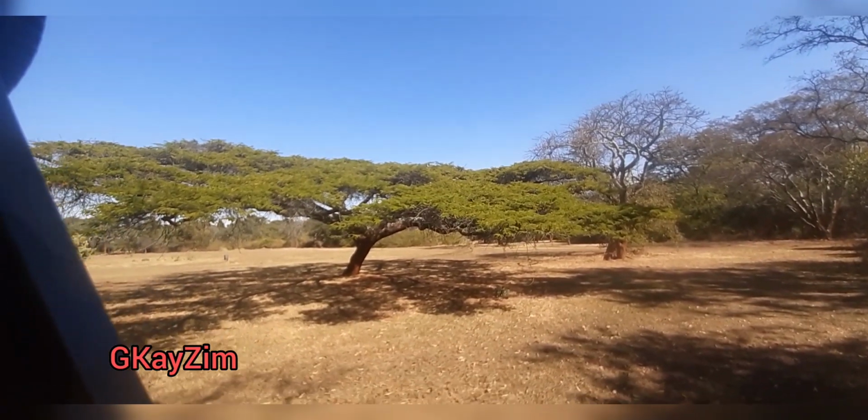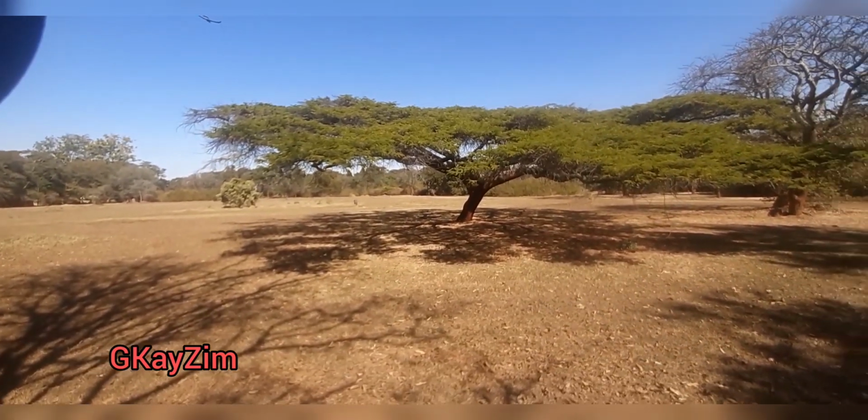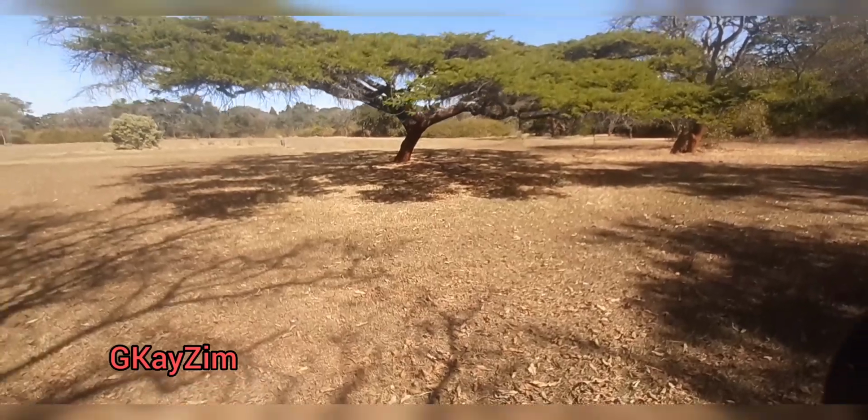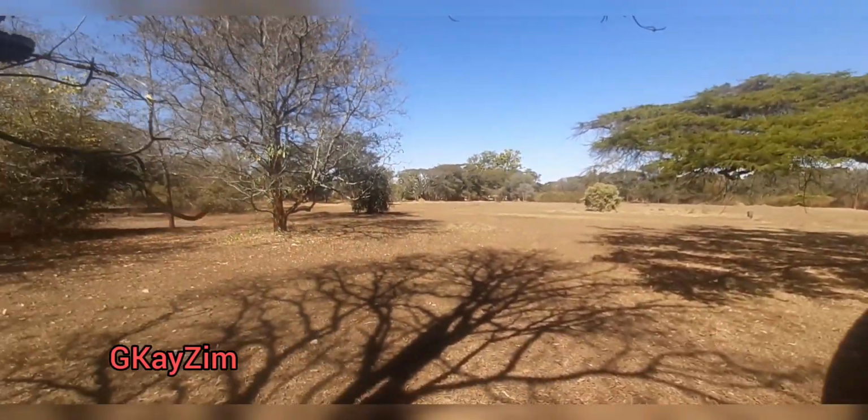So this is the tree that I was talking about. Look at this beautiful tree. Wow. This is nice, huh? So just in front of me is a beautiful tree, sort of like an acacia tree. Normally these trees, you find them when you are in Nyanga. And these are beautiful trees, huh? Yeah, it's like a canopy. Wow. This is amazing. Let's go.